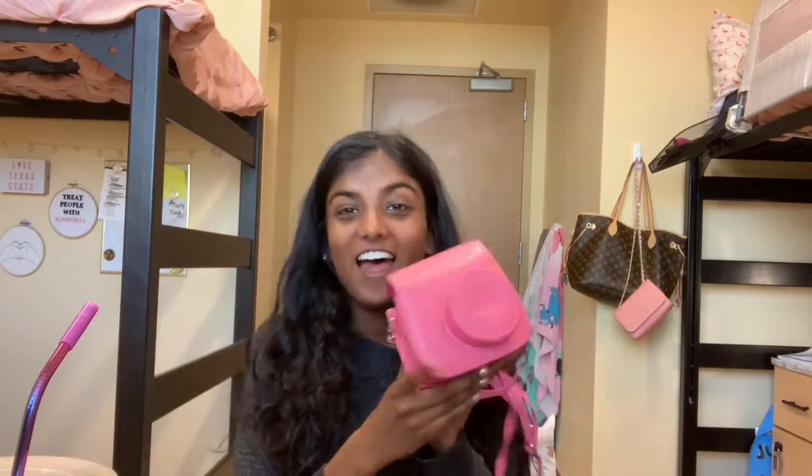Next is my Polaroid. I don't know if this is a lot of people's essentials. To me it is. I love Polaroids. I'm a huge fan of them just because one day, what if Instagram dies or Snapchat, or what if the internet gets deleted?